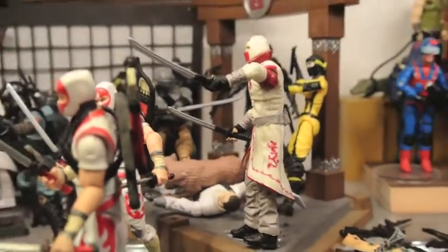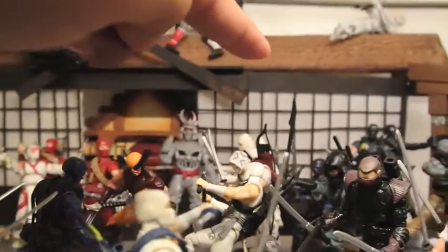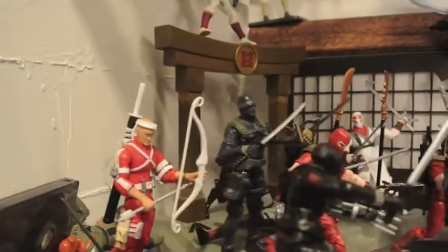The center part over here is something that I actually made. I built that out of some scraps of wood. This thing here and over here are two G.I. Joe playsets, which I like. It started off with that.